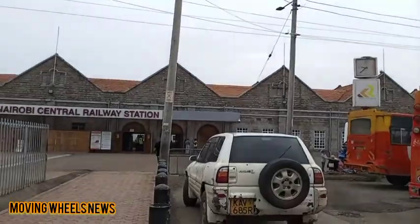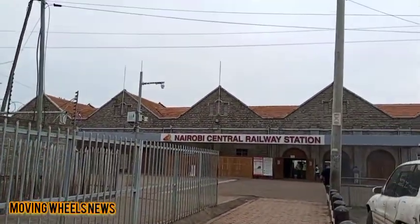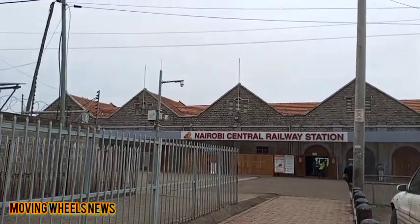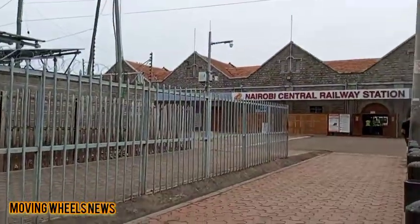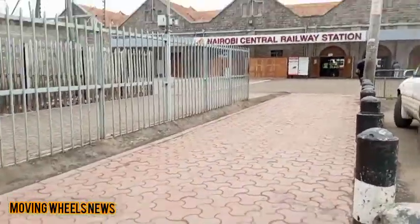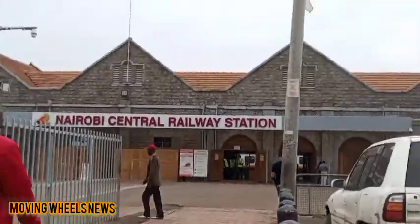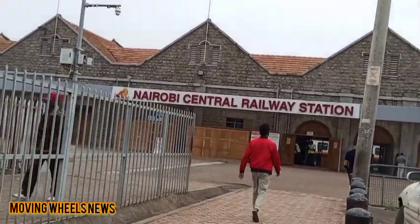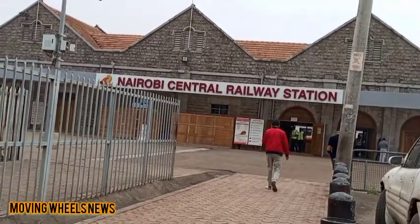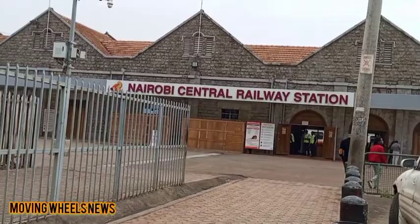So this is Nairobi Central Railway Station. This is the capital city of Nairobi, and this is where you board all the railway, if you want to board to go to Mombasa and many other places. This is the main place. So Nairobi Central Railway Station. This is the railway station in Nairobi, and I'm so happy because they have really improved it so much.